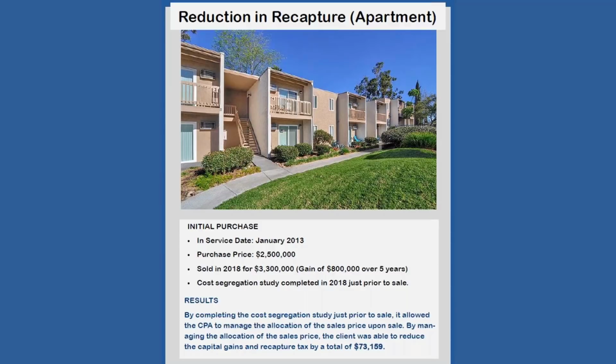So basically, a client had called us and they were talking about doing a cost seg on a new property they were going to purchase. And we got to talking and found out that he hadn't sold his old property yet. And I asked him, have you considered doing a cost seg study? I kind of walked him through it. And the way it works, in this example, they had purchased it in 2013 for a purchase price of 2.5 million. So it's an apartment complex. They sold it 5 years later for 3.3. So they had a gain of about 800,000 over the 5 years.